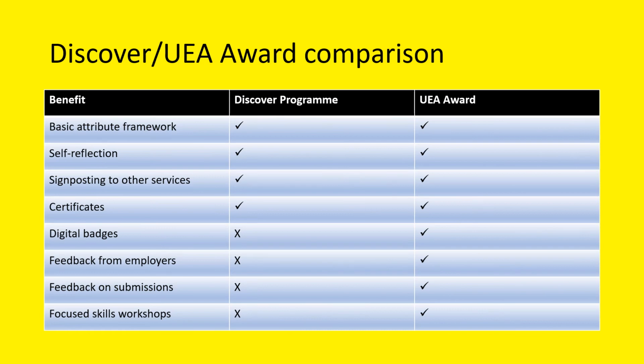The UEA Award goes much further than that and gives a lot more feedback. They get to access more of our services, and it's just a much more in-depth program where they get further recognition. So hopefully this visual makes it clearer as to the differences between Discover and the UEA Award. It's important to say that the Discover programme is not going to be a prerequisite to the award.